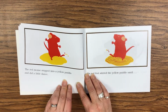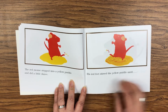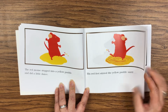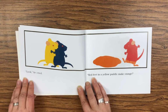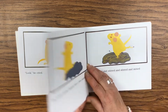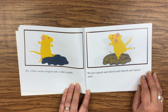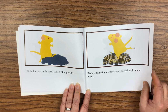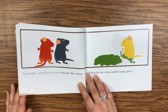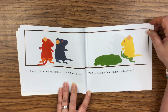The red mouse stepped into a yellow puddle and did a little dance. His red feet stirred the yellow puddle until... I wonder what color it's going to make. Look, he cried. Red feet in a yellow puddle make orange. The yellow mouse hopped into a blue puddle. His feet mixed and stirred and mixed until, I wonder what color that will make. Look down, said the red mouse and the blue mouse. Yellow feet in a blue puddle make green.